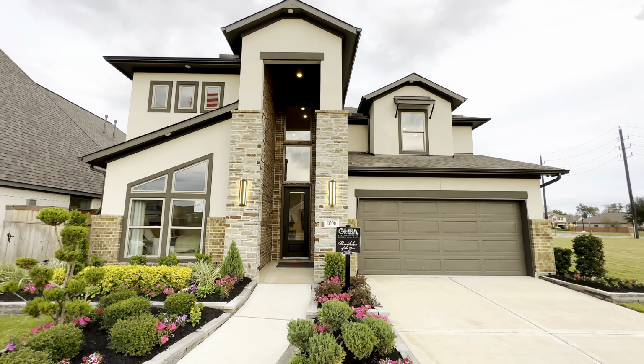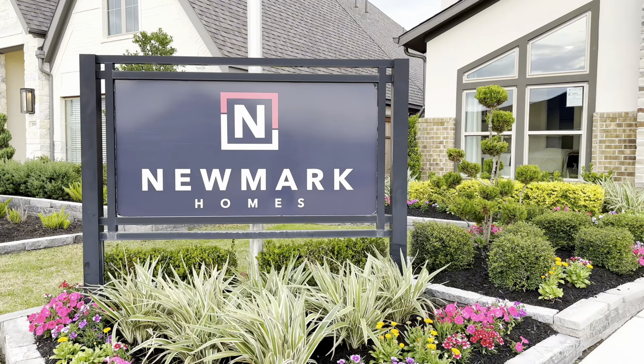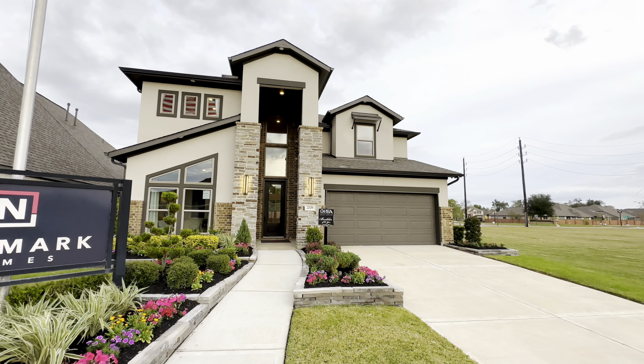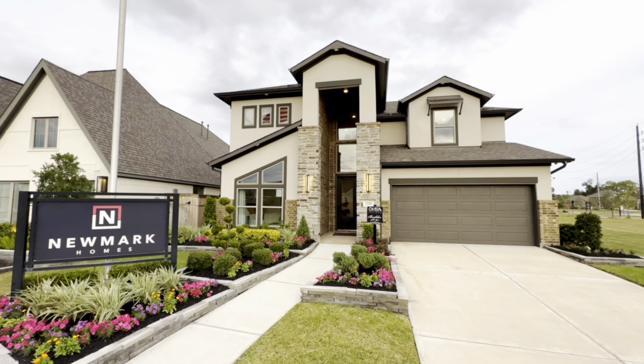And today I am out here in Siena, a subdivision in Missouri City, Texas, taking a look at a model home by Newmark Homes. Now this home features 4 bedrooms, 3 bathrooms, a 3-car garage, and a little bit over 2,400 square feet. And it is priced from the mid 500s.